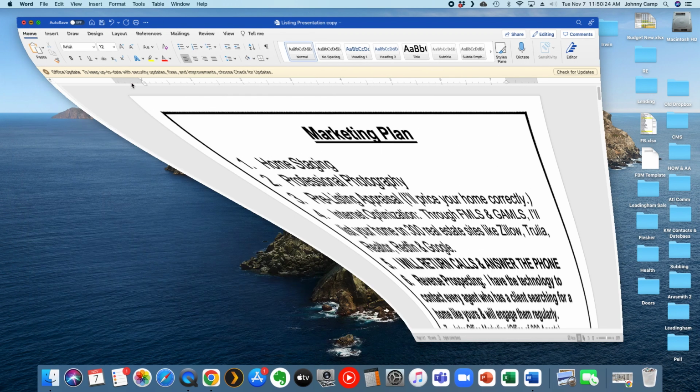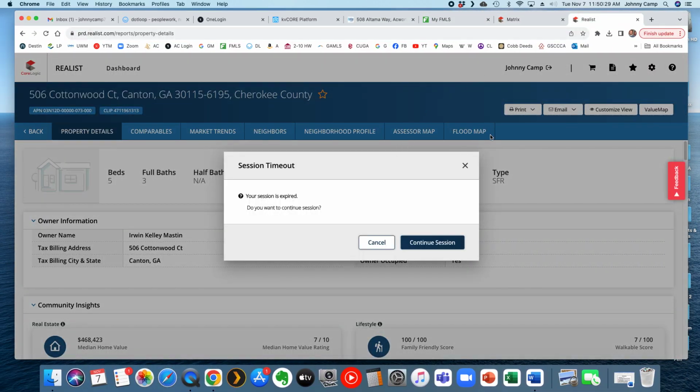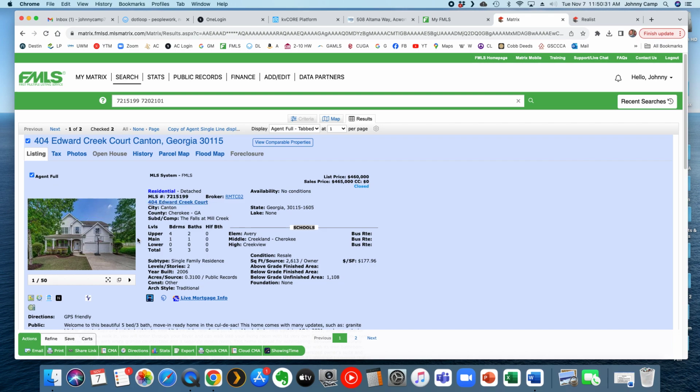But let's just take a quick look at these. I think these are pretty comparable properties. And just so you know, I'll list at any price you want me to, and we can go down from there. But again, it is important. If we list it too high, a lot of times we end up trying to chase a ball down a hill and we never catch it. We end up getting less than we would have originally if we had listed it correctly.